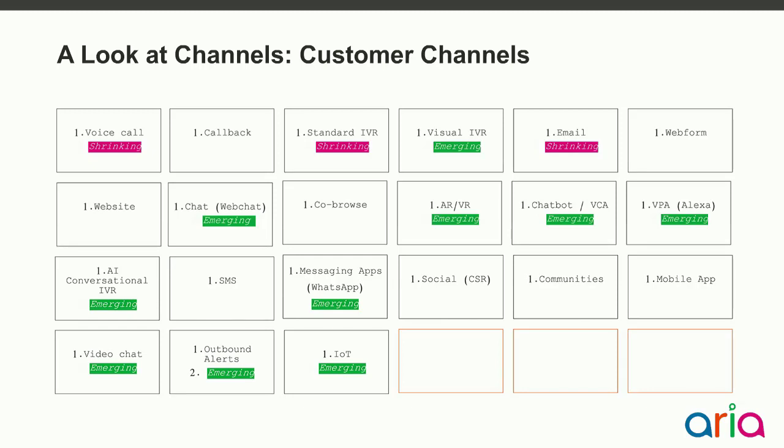Some of what we're seeing in terms of the shrinkage and the shift is, voice and email are viewed as shrinking, as those high cost channels, and with email, I'd say also hard to manage. It's a channel that seems to be hard to manage. That's really pushing that cost focus towards the lower cost channels, such as chat and self-service bots.